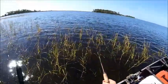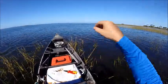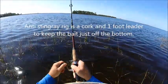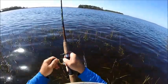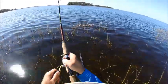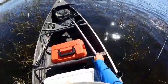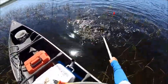Alright. And we're snagged. Alright. Need a redfish. Let's move to that point over there. Alright, we got something on the anti-stingray. Alright. What do we got here? Alright, we got us a redfish. Do this without turning the canoe over. Come here. Alright.